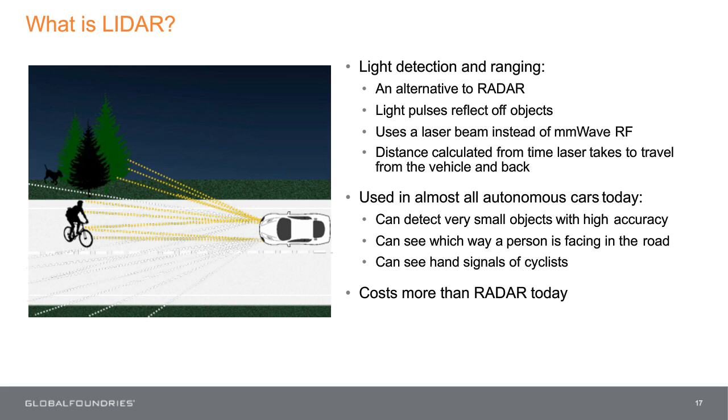The light pulses reflect back to a photo detector on the vehicle, and that time of flight of that signal allows you to calculate the distance from the object that you've detected ahead. So it is relatively simple, and doesn't require the degree of DSP processing in order to build a reasonable image that I'll show you on the next slide in just one moment, but it costs significantly more than radar today.